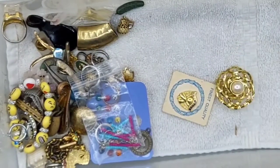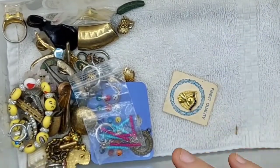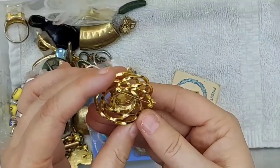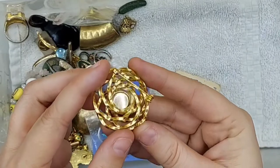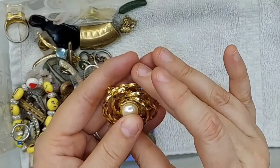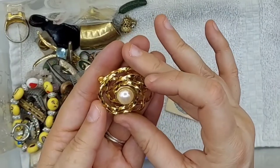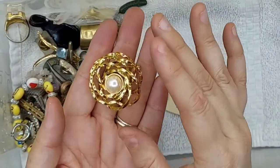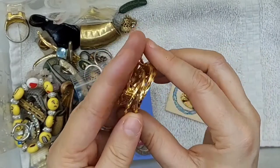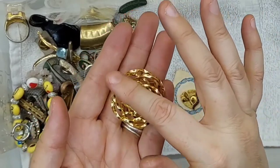Okay, let's get to this before someone who loves brooches loses their mind and is screaming at the screen right now. I don't see a nickel. But it is fabulous. There's a scratch on the faux pearl in the middle, though. But I can always put it with other brooches and see how it goes. This is nice though. I like that.